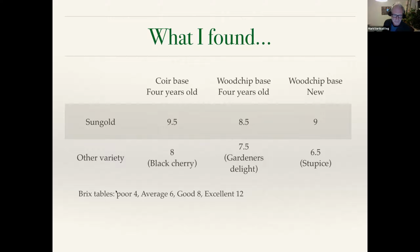And that's obviously because I've been feeding it. The new compost was fed in exactly the same way, but it does just show that it is possible to grow the same quality of food in old compost as in new stuff. And compared to the Brix tables, they cite 4 as being poor for tomatoes, 12 being excellent. So although I've got some way to go to being excellent, in all cases they are relatively good.